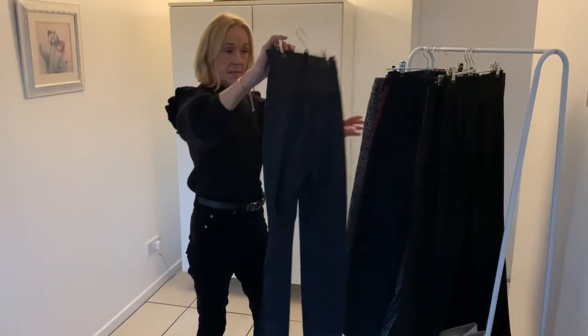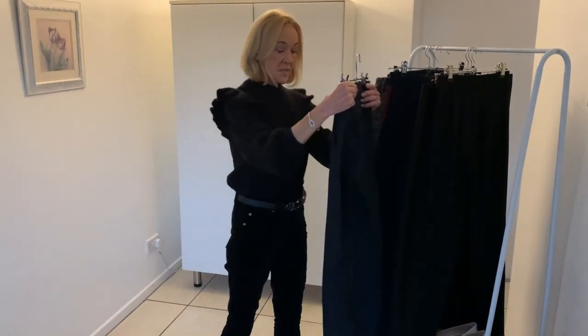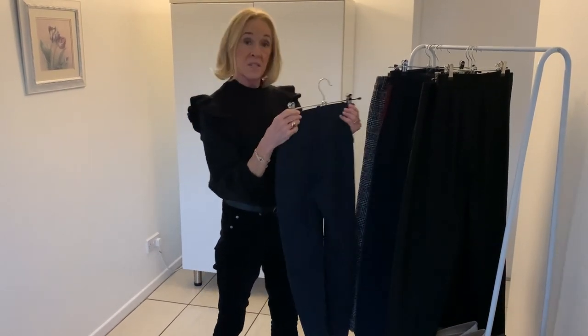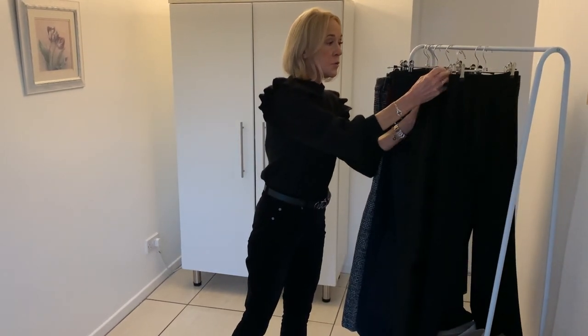And I also like a crop trouser as well. So these will hit at the ankle, and these are a tailored trouser. You've seen these before. These were the H&M ones I picked up. I've got those in the camel, and that's a navy pair. And I also like them cropped.